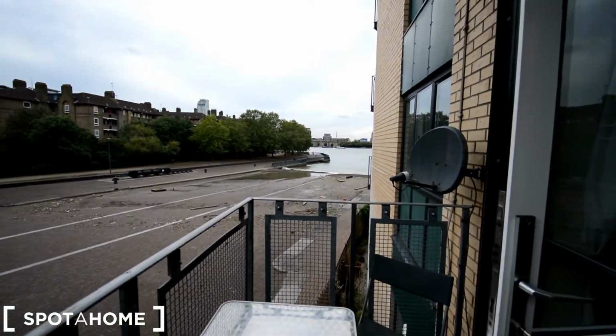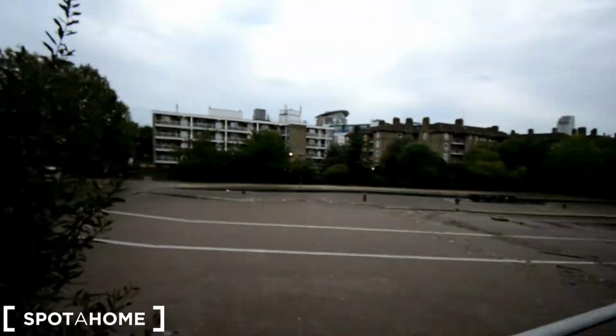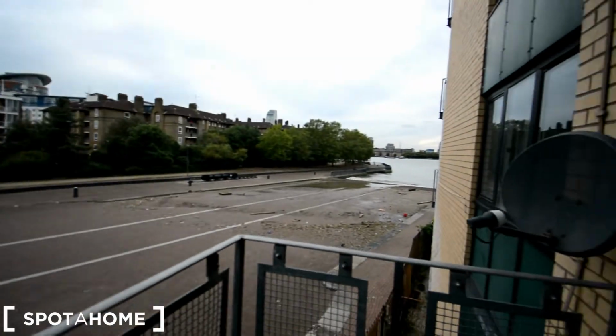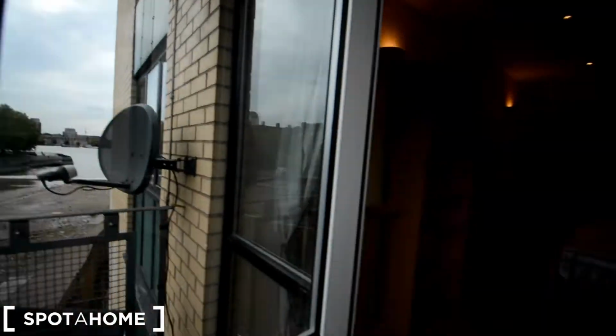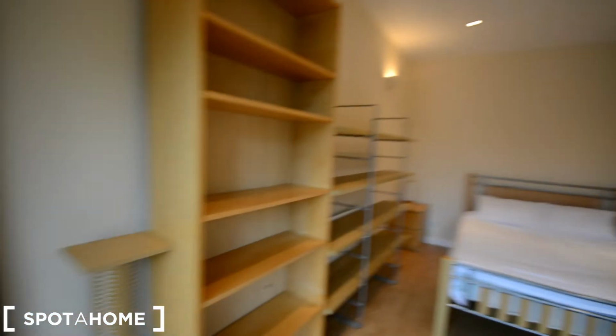With the Thames River, as I said, it's just next. Oh, you can actually hear the water, like if you are next to the beach. It's very nice. It's not sunny today, but on a sunny day, it's a big plus. And that's room number 3.